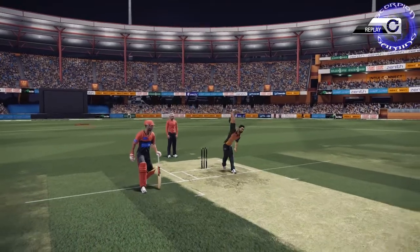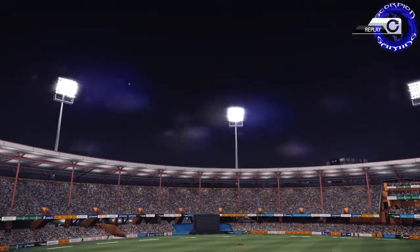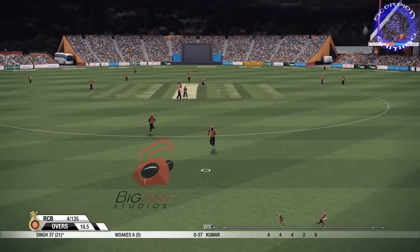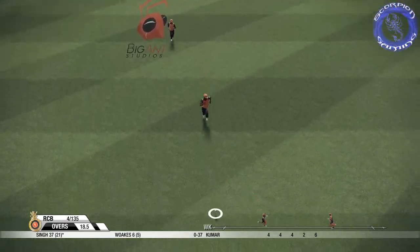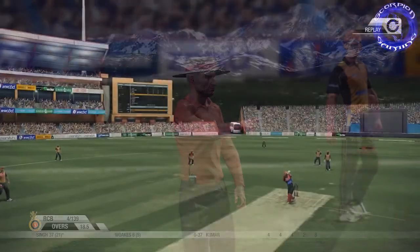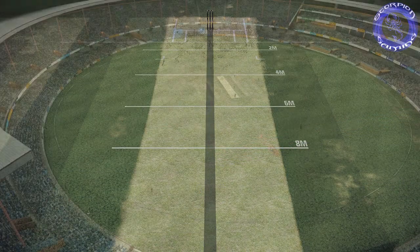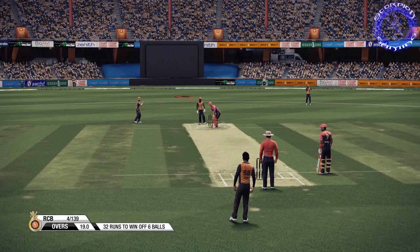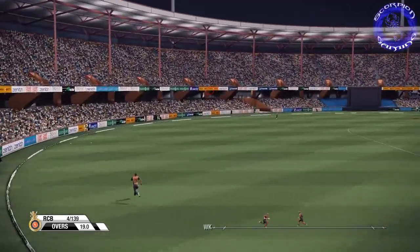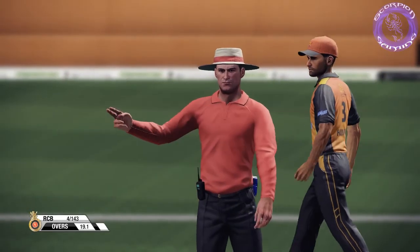Cleared the boundary with ease. Perfectly timed. And with those runs, he moves into the 40s. 4 for 139. So the final over of this innings is about to be bowled. Oh, he's got air on this. Super shot, one bounce, hits the rope, 4. Thanks for coming.